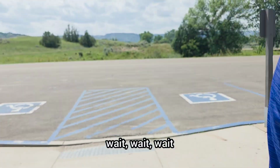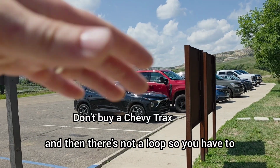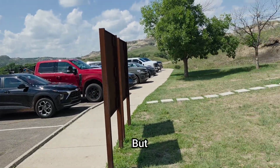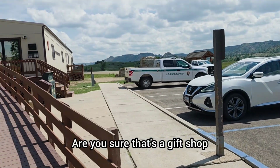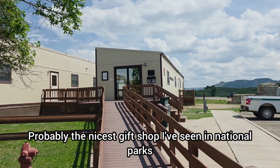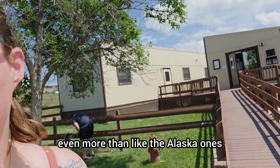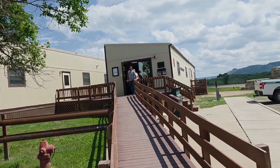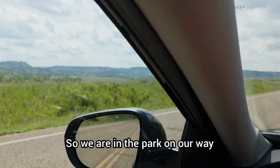Alright, so it looks like it's about a 20-mile drive in, and then there's not a loop, so you have to turn around and come back. But we'll go in the gift shop and get some drinks or something, because I am thirsty. Are you sure that's a gift shop? This is a business center. I say we enter anyways. Probably the nicest gift shop I've seen in the national parks, but this is probably the most far removed, even more than like the Alaska ones that we've been to, honestly. There's normally at least a town near them.